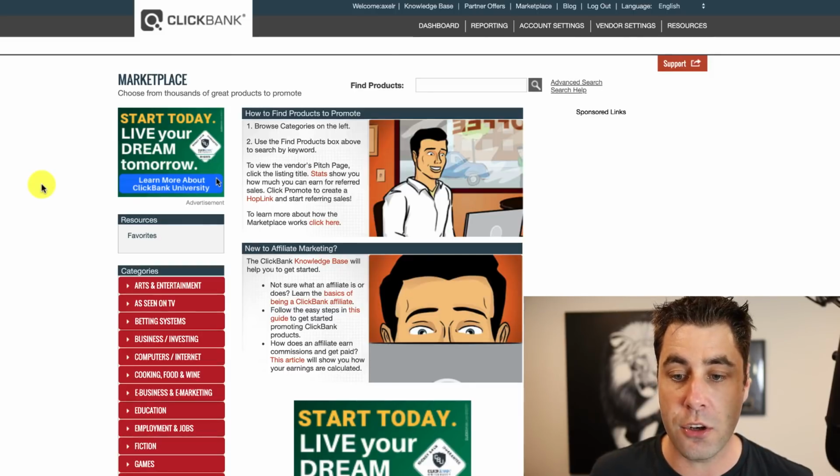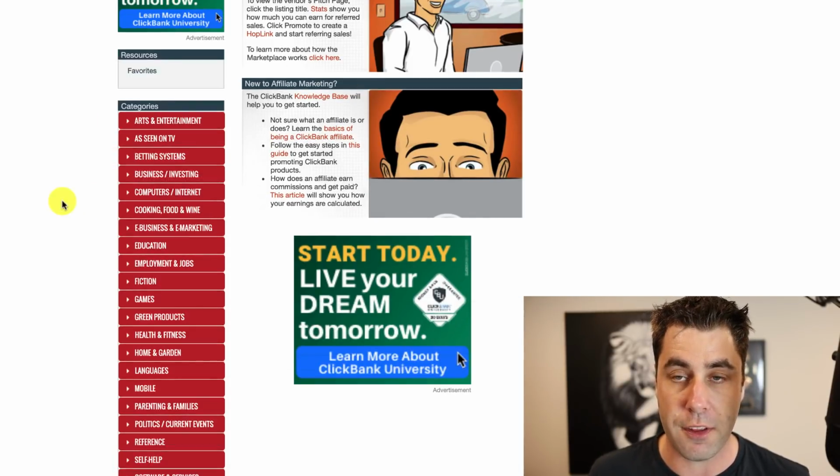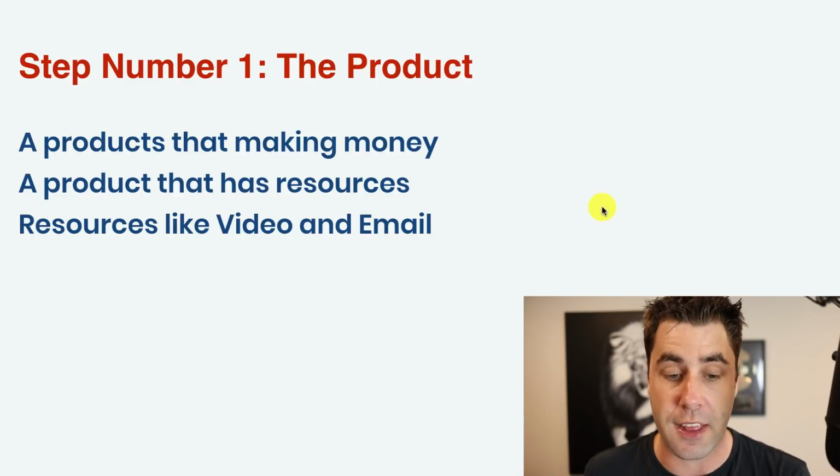Now, once you sign in, you want to click on Marketplace at the top, and it's going to take you to a page like this, okay? A section like this. Now, this is where all the products are. So the next step in this process is we need to pick a product. Now, for this particular method, it needs to be the right product, and I've found it for you. So we'll get into that in a second.